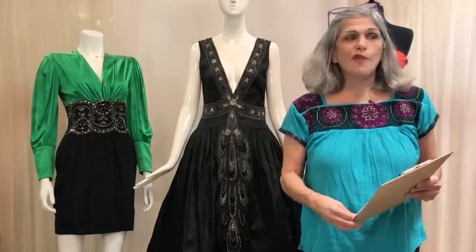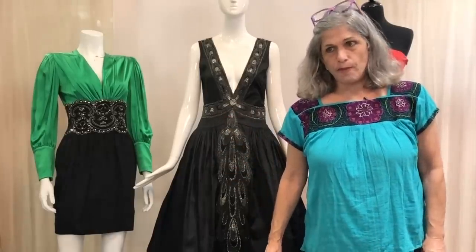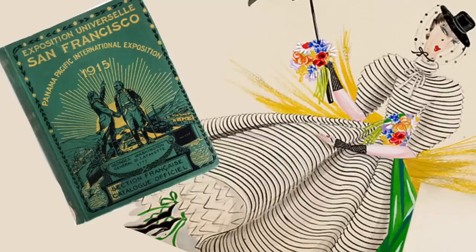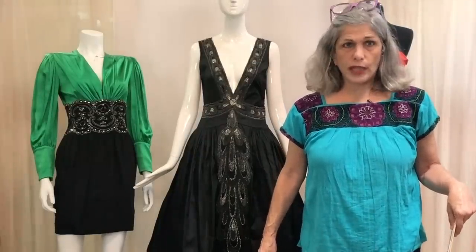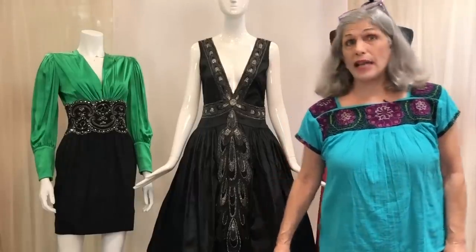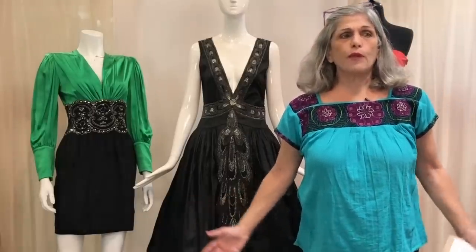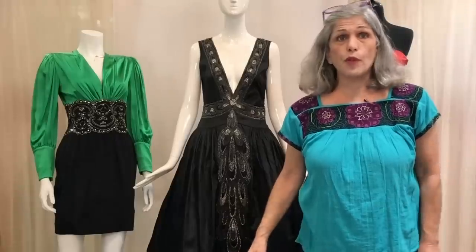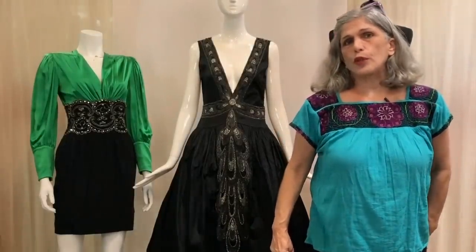One of the things that I loved reading in doing the research for this was in 1915, there was a huge exposition in San Francisco called the Panama Pacific International Exposition, the PPIE. And at that exposition, there was a pavilion with 13 French fashion houses. And she was one that was represented at the PPIE. That exhibition, that PPIE was created to help bring San Francisco out of, literally out of the rubbles after the earthquake in 1906.